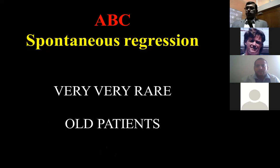Could they regress? Could you leave them to regress? Some people say there is spontaneous regression. Absolutely not. Very, very rare cases, maybe 4 or 5 in the literature about spontaneous regression. So you have to have active treatment for these cases. With this, I finish, and the floor is open for discussion.